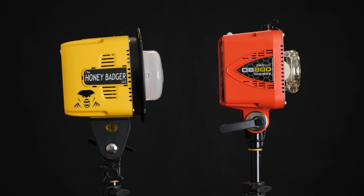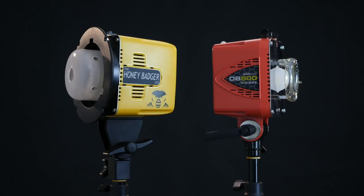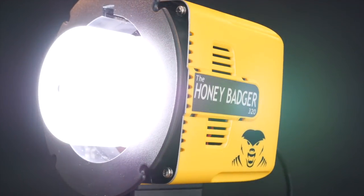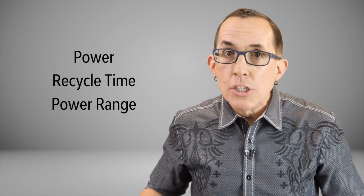If we look at the Honey Badger side by side with the DigiBee, we can see that these units are extremely similar in design and build, with the Honey Badger coming in 1/10 of a pound heavier and less than 1 inch bigger in size than the DigiBee. The Honey Badger lines up spec for spec with the DB800. Power, recycle time, power range, all the same. The only performance difference is the modeling lamp. The Honey Badger has a 60 watt daylight balanced LED lamp, while the DigiBee has a 75 watt lamp. This is not a major difference.